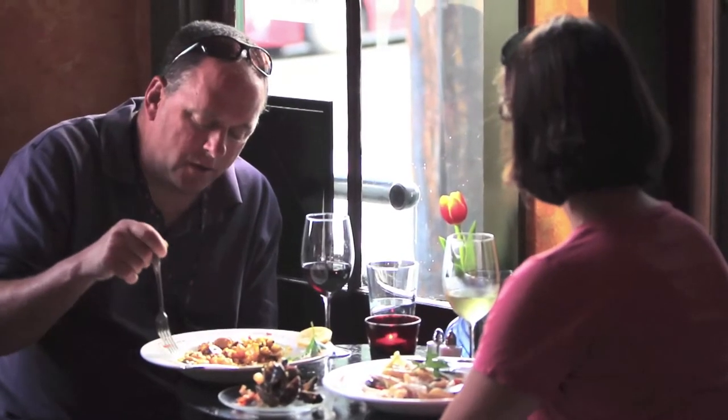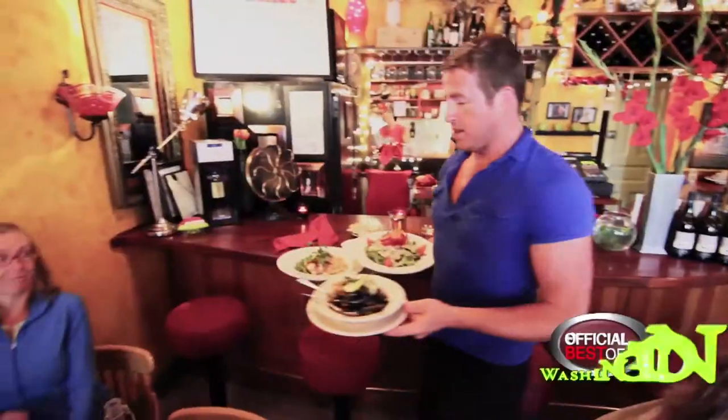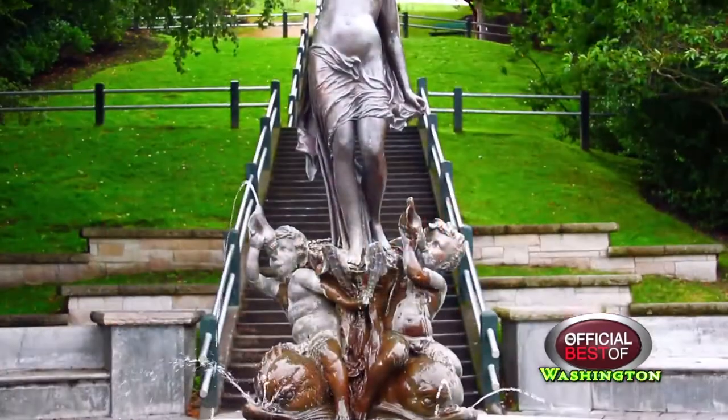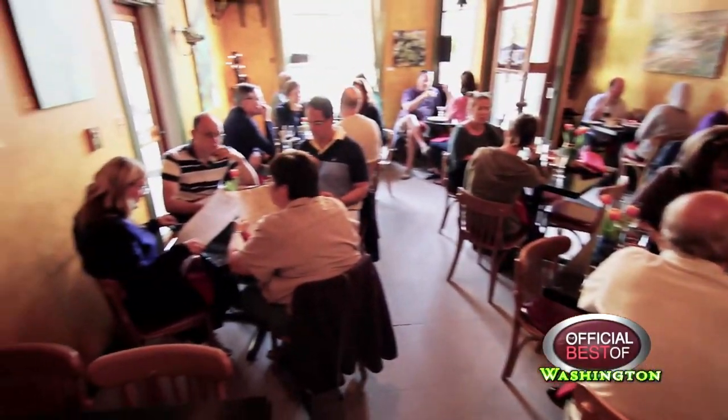Treat yourself to some tasty wine and outstanding food in a warm, eclectic setting at the Fountain Cafe. The Fountain Cafe is located in the charming city of Port Townsend, Washington, and is named after the historic Haller Fountain located nearby. The cafe provides a local yet intimate setting that attracts many tourists and locals alike.